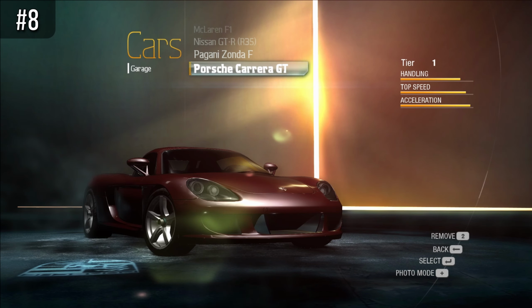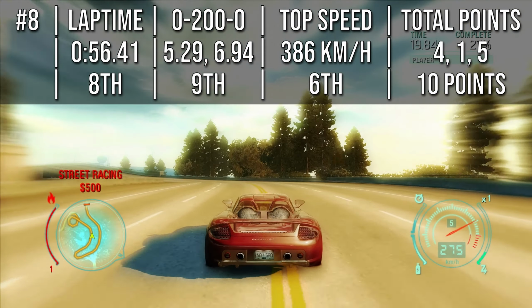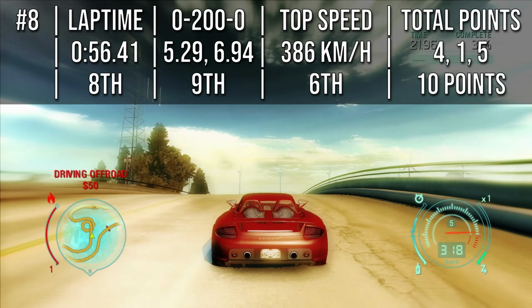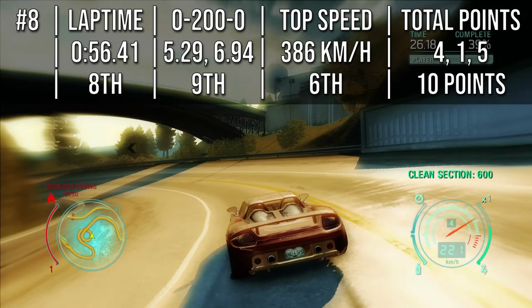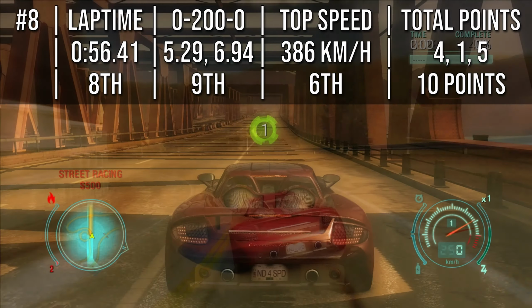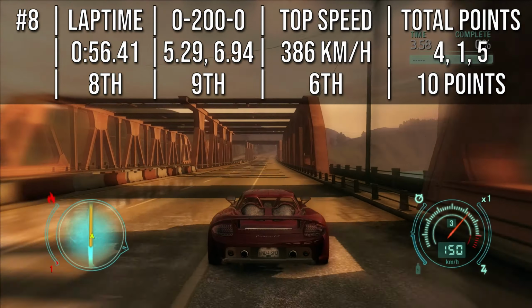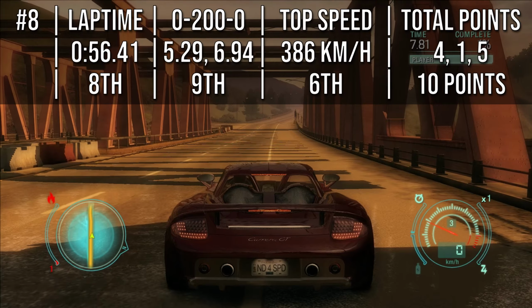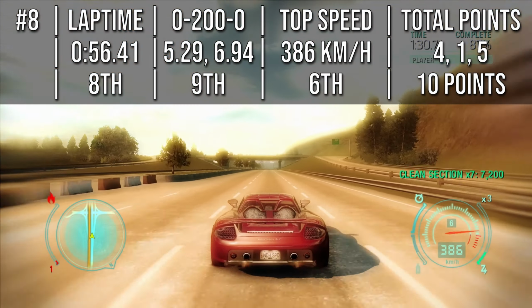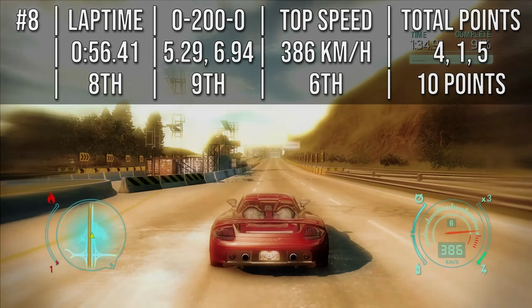Coming in at number 8 we have the Porsche Carrera GT, which is quite unfortunate that this car is so low on the list, but it only got 8th in the lap time test, 9th in the acceleration test, and 6th in the top speed test. It does sound very good, but again, that's just a gimmick, and gimmicks only get you so far. It's quite decent at top speed, but again, you'd far rather have had a better lap time or acceleration, but it is what it is.